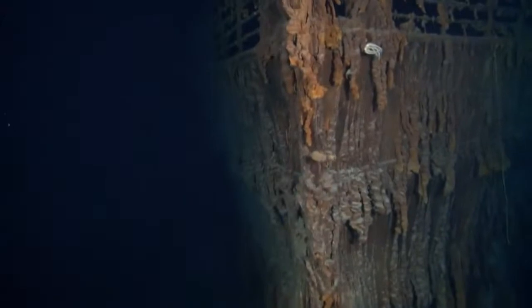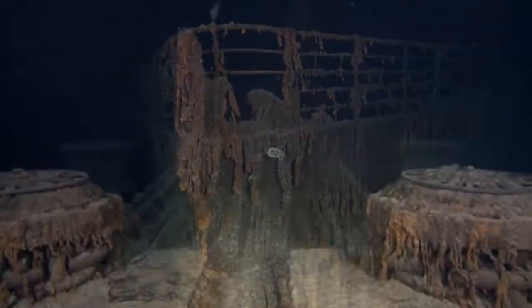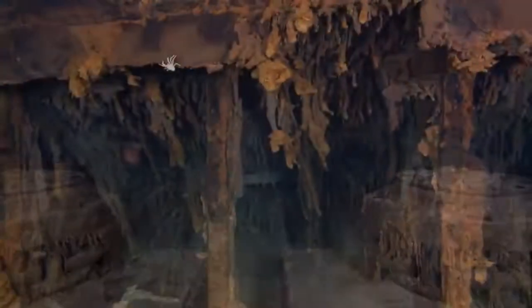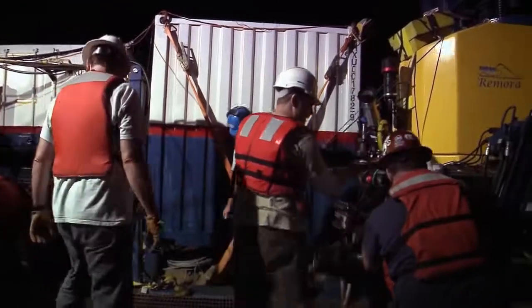It has haunted these waters for 100 years. Titanic. Why go back to Titanic? What's left to be seen? The answer is everything. A new expedition brings us closer than ever before.